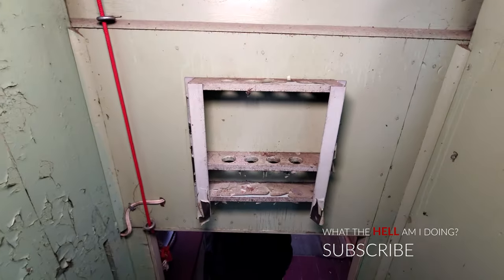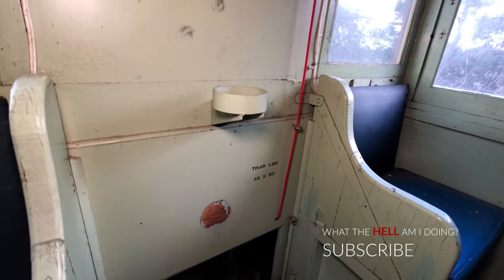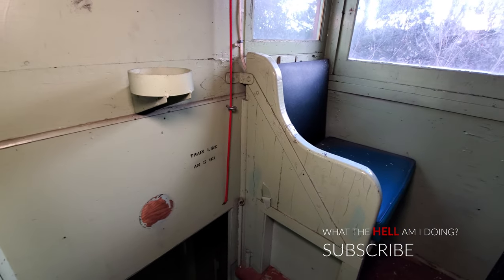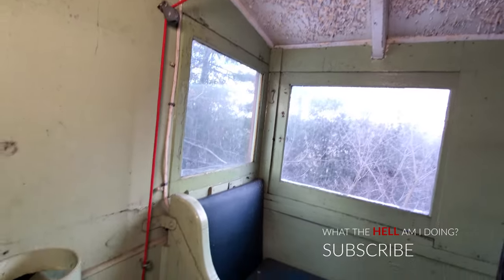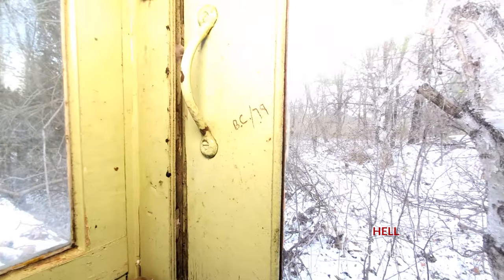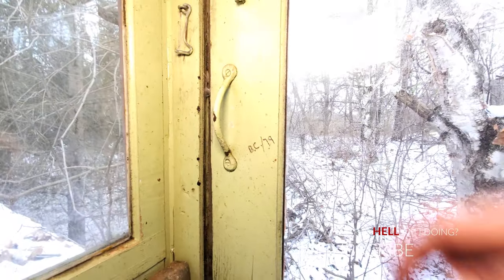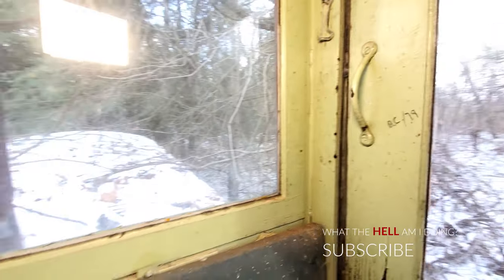I'm not sure what would have went here. That's kind of interesting. I could tell you on this side, though, they had a fire extinguisher. At some point, a light below it, which is no longer there. And, of course, you got the stop cable, which is up here, too. So that's pretty cool. And before I go back down, I just noticed this BC 79 thing carved on the window here. I can only assume that somebody was in BC in 1979. And this window does not open.